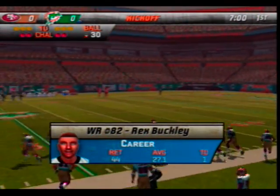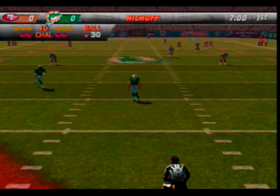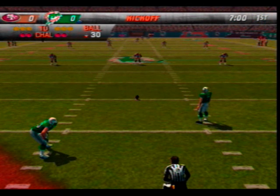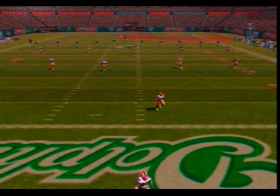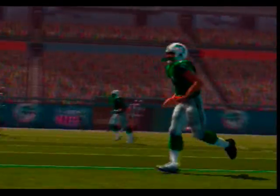Buckley gets set to return the kickoff as we take a look at his stats. They're ready to call their first play of the game.